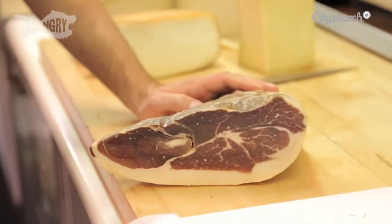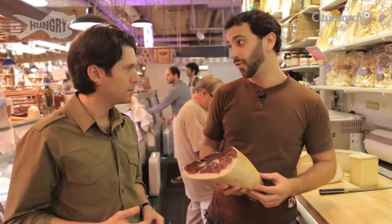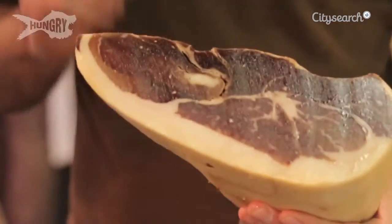So what do we have next? This is a very special ham. This ham comes from a special breed of pig called the Iberian pig. So how much is this? Do you have $159 to spare for a pound? Why is it so dark? It's a different breed of pig. It's more closely related to the wild boar. This ham is aged for 5 years. 5 years? Yes. So that's going to really make it a lot darker as well.